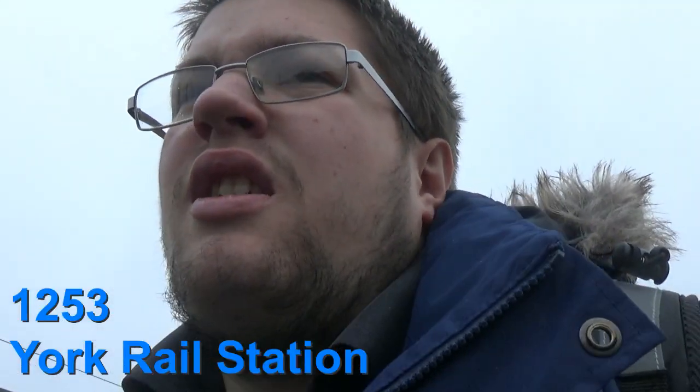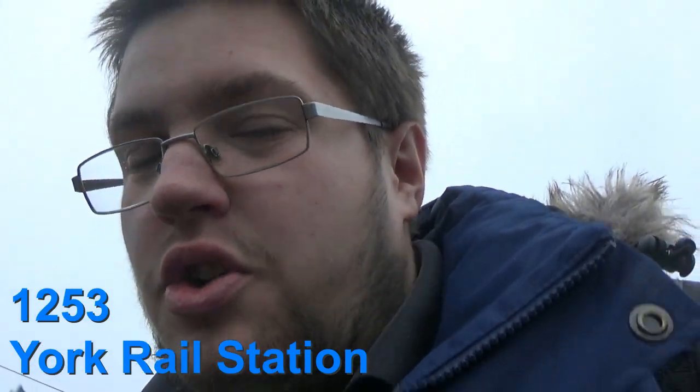Right, it's 12:53. We're at York, funny enough, not far off the Railway Museum. Now, this is the fence that runs next to York train station. Now, I should point out, Transpennine Express are here launching their Nova fleet. In fact, you can see one of them just over there.